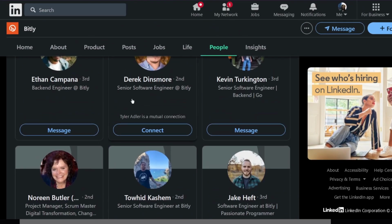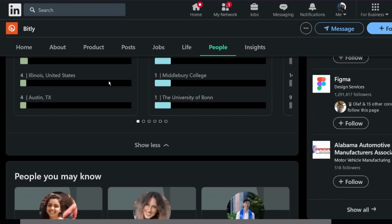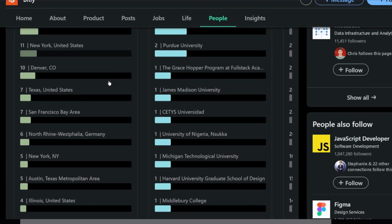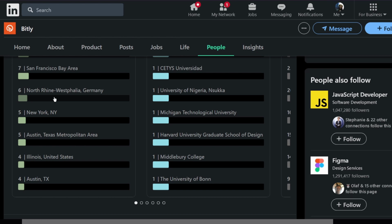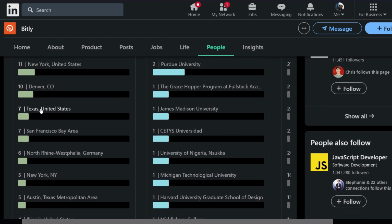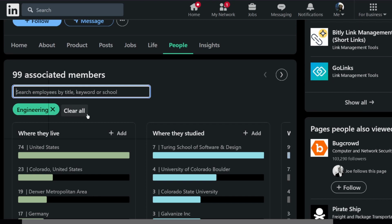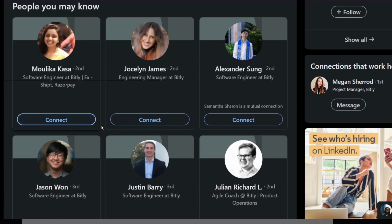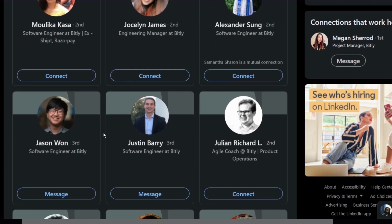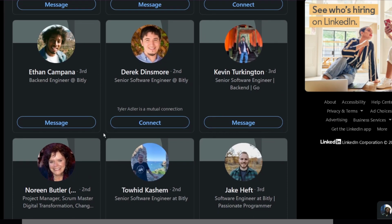And you can send them messages if you have premium. Otherwise, you can send them a connect request and add a note. So I'm going to demonstrate that. If you wanted to, you could also filter this a little further. Let's say you live in Texas. You could click this. It would add another search filter here beside this engineering one. If you live in Texas, you might have a little bit of an in with someone else who lives in Texas that works at the company. So let's say I don't know anyone at Bitly.